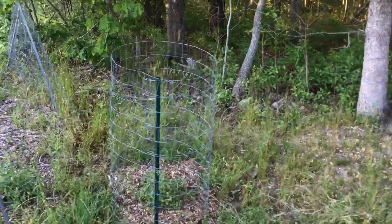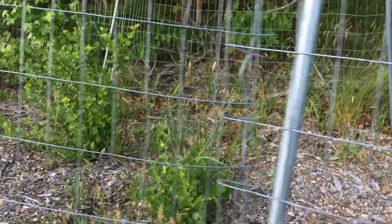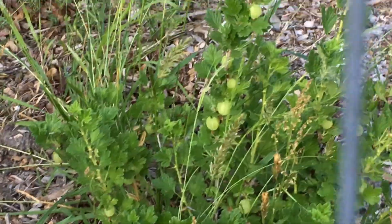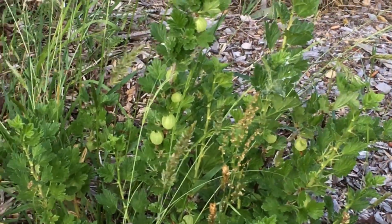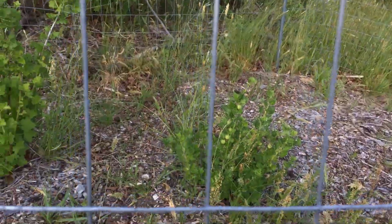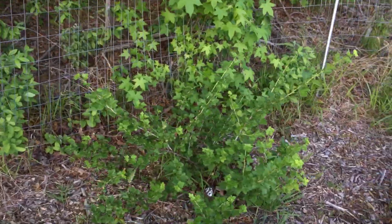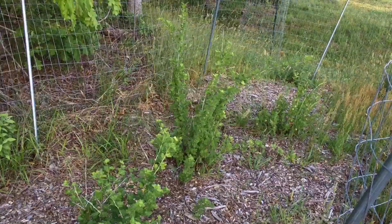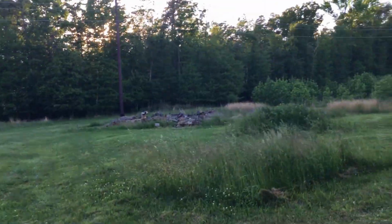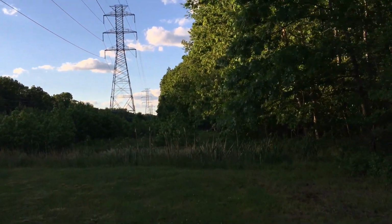Got another honeyberry planted there, and another one there. Back here we got gooseberries, which you can see are getting big now. None are ripe yet, but those green balls are gooseberries. And I see some on this guy, that guy, and that guy. Yum.